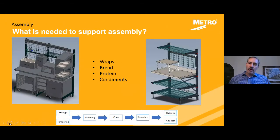So now let's talk about assembly. The assembly process is basically where they're going to make the sandwiches before they go out to the front counter. Same as I said about the breading area, you're going to have a certain amount of things that you have to find a home for. Typically, it's going to be things like refrigeration, bread racks, wrap paper, condiments, and things like that.